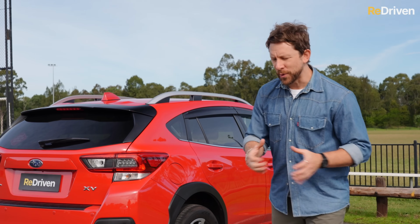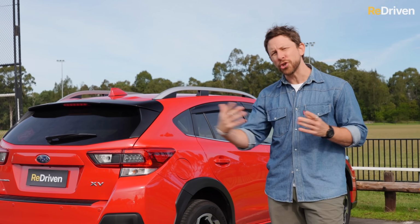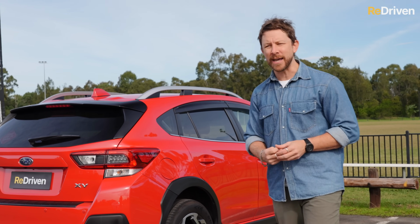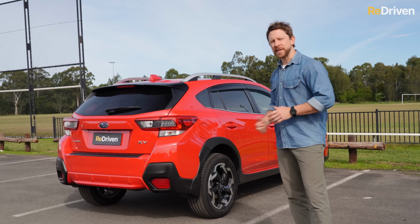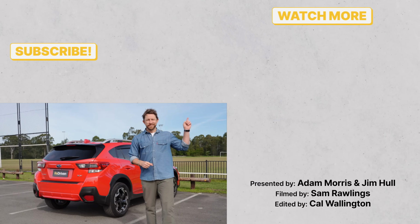Also, you might want to, let's say, mentally and financially prepare for any mechanical headaches down the track. Although in saying that, you'd like to think that any of these that have been meticulously maintained will avoid those problems. Hopefully. But look, overall, the right used XV should be a bloody good thing. In saying that though, so can this.